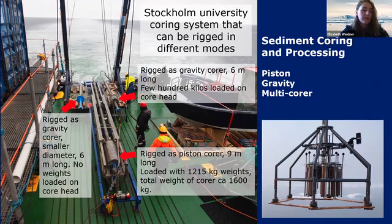We had gravity cores, there's 2 of them here, a 9-meter long piston core, which holds over 1,000 kilograms of weight on it. And then there was a multi-core package, a system that we very lightly lowered to the sea floor, and then we fired it so that all 10 or 12 of these cores entered the sea floor at the same time.